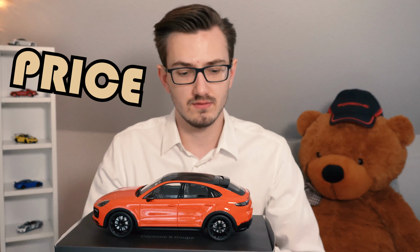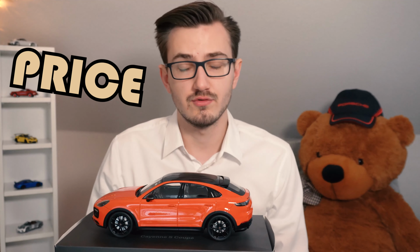First up, price. This is, like I said, 100 euros, which is actually the cheapest 1/18 scale price you can get from Porsche. Usually the big 1/18 scale models are made by Spark and cost between 250 and 300 euros. This is only 100 euros. Actually good value for money, and gives this a 5 out of 10.